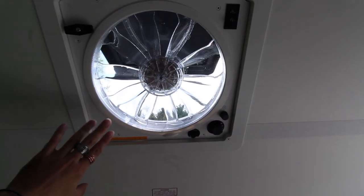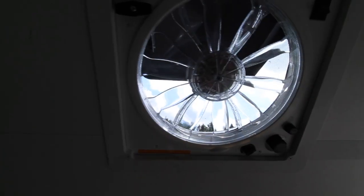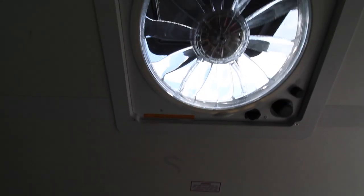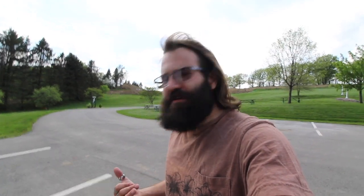And then I also have up here a Dometic Fantastic Fan, and this is really awesome because it blows the air in and out. So let's say you have a window open, well, you can let the air come in or go out. It's an awesome thing, and it has a fan speed as well. I love it. So I'll take you guys through some of the cabinets and show you guys what I have. Just your everyday camping gear and daily essentials that you need for camping.